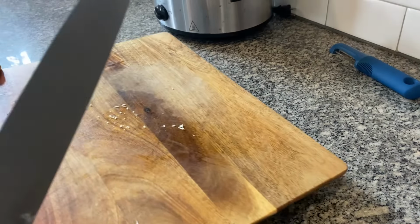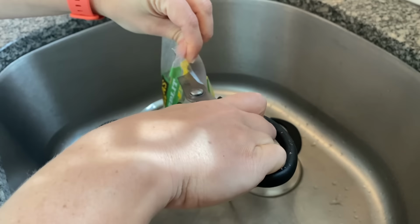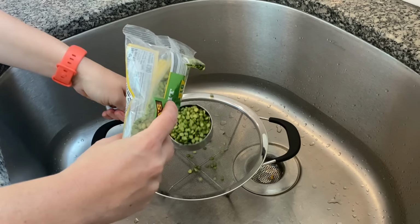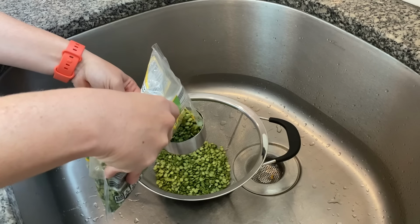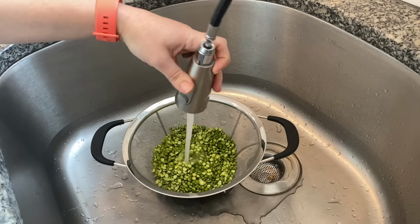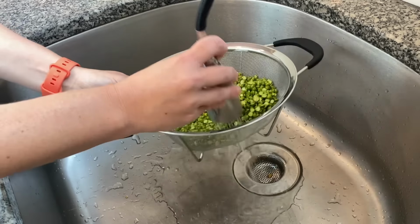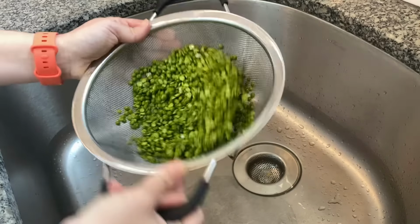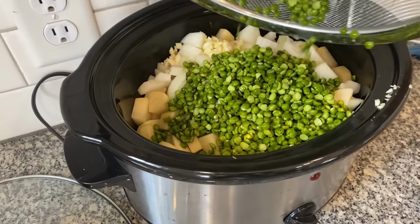We very rarely, if ever, buy any type of convenience food. Things like pre-cut produce, microwavable meals, boxed meals. We really try to buy single ingredients, whole foods. So carrots, celery, potatoes, split peas. And we use all of these single ingredients to create a meal from scratch. When you are buying convenience foods, there is really a hefty markup for those foods. Plus there's usually added salt and other preservatives to keep those foods shelf stable for a longer amount of time.